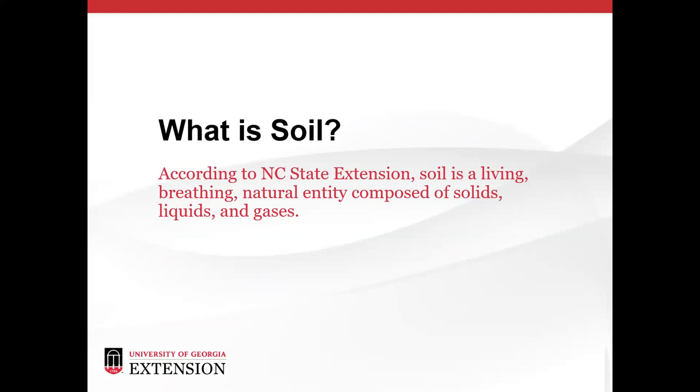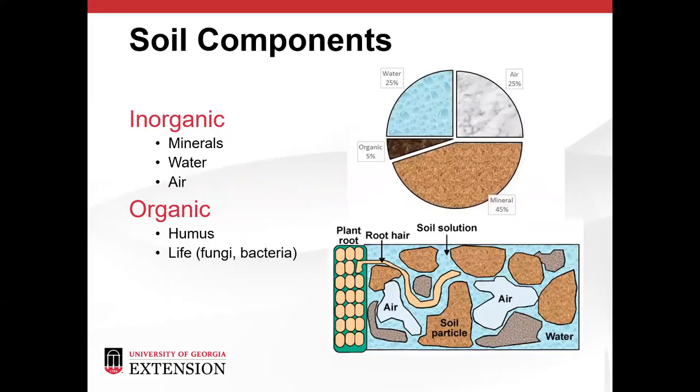According to the North Carolina State Extension, soil is a living, breathing, natural entity composed of solids, liquids, and gases. A lot of times in the garden, we think the plant is living, the plant is what we're taking care of. But without taking care of the soil and the life in it, the nutrients, the liquids, and the gases, your plant is not going to be as vigorous or as productive as you want it to be.